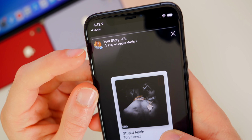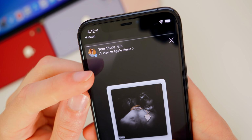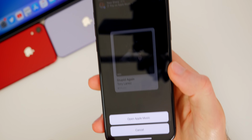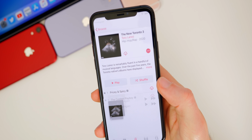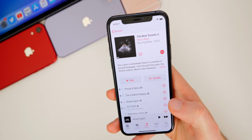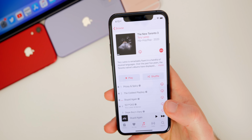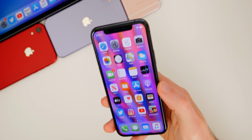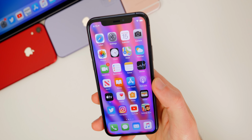So take a look at the top now underneath where it says your story. It now says Play on Apple Music with a little arrow. If you click on that, it opens this right here where it says Open Apple Music, and then it will take you right to that song. So this makes the whole song sharing to Instagram a lot more practical, so people can actually listen to the song that you're recommending, or basically just showing people that you're listening to. I like it. It's a nice change to this feature.